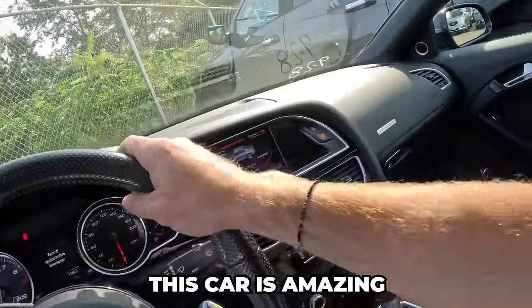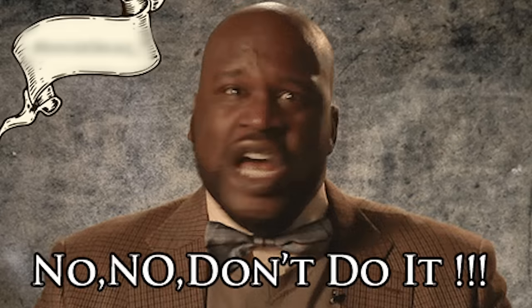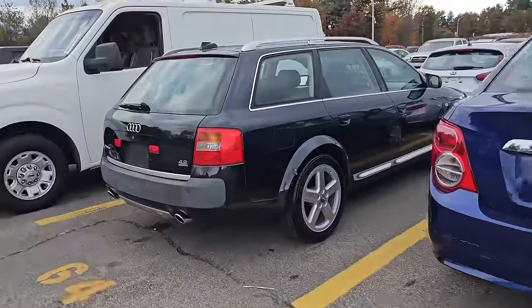This car is amazing. Unfortunately, it already ran through the auction. I missed it because I showed up late. Let's keep looking. Don't do it, Craig. You know you don't need an old Audi. I can't help it. Let's go check this car out.